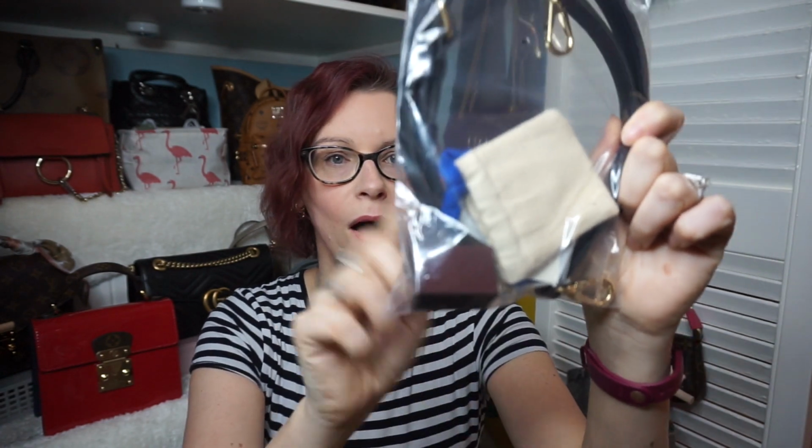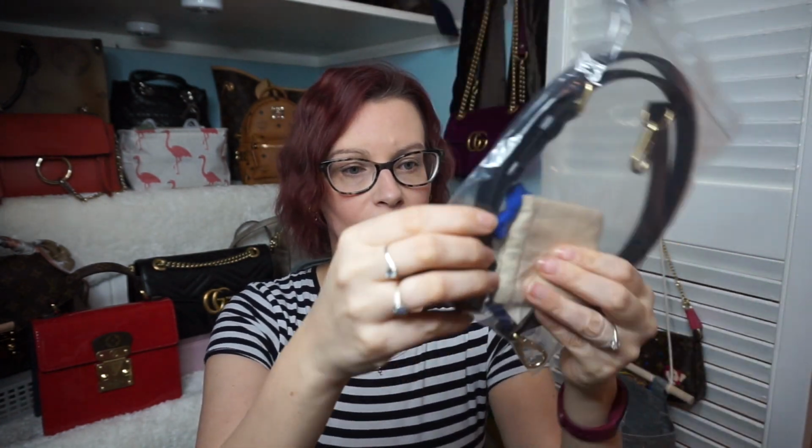So in the box came this little plastic bag. You've got the strap in there. I've got the little lock in a little box. I've got a tiny little dust bag for the lock, and then you've got the normal little tag for the textiles, and the little SKU card is in there as well.